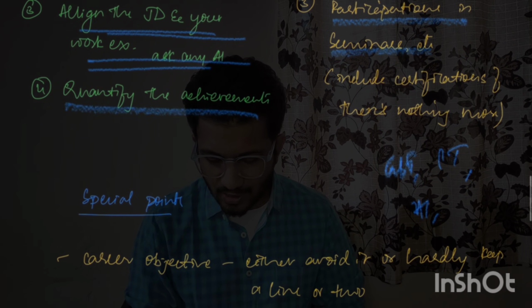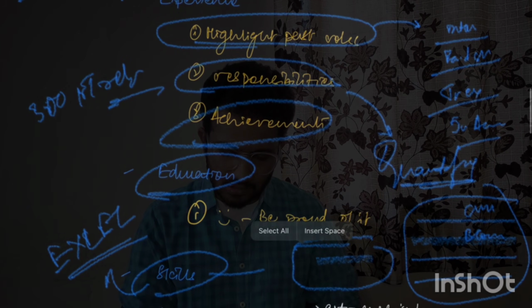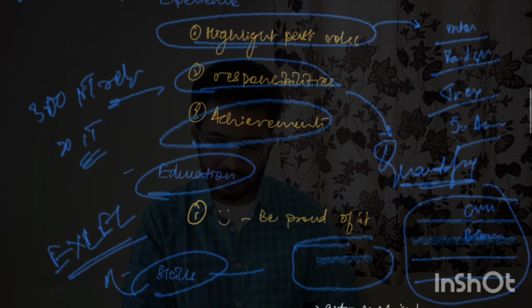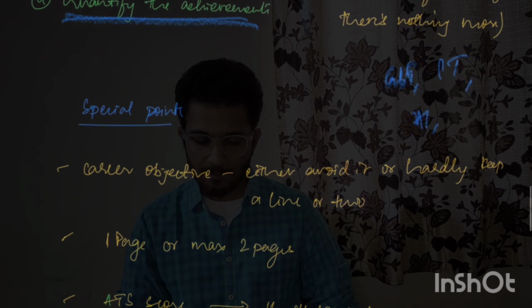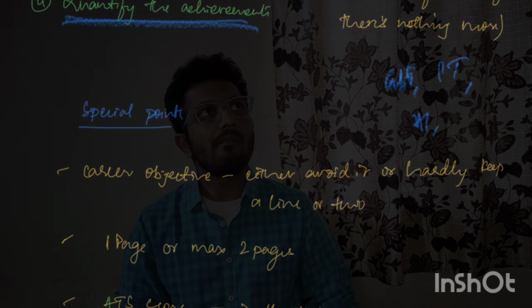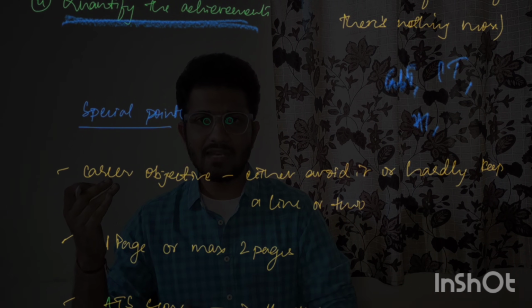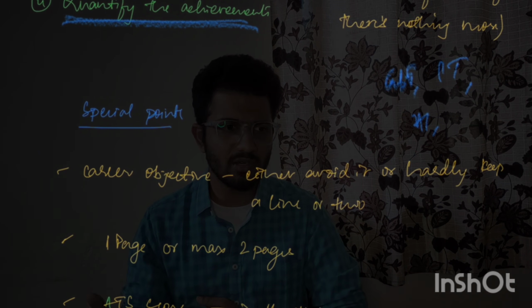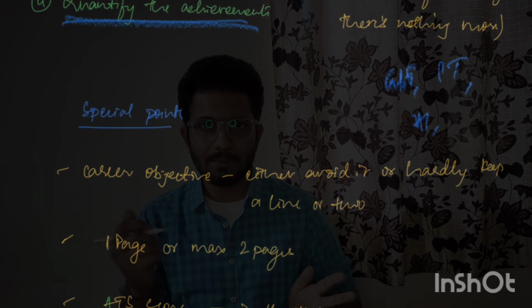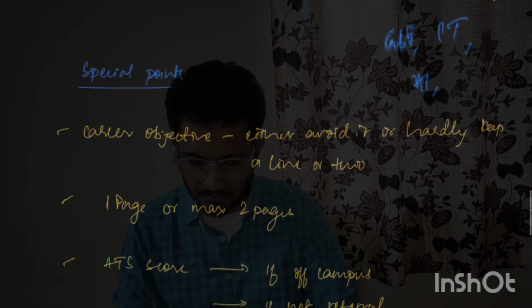Next, quantify your achievements. As I had stated earlier, like 20 IT returns, 30 IT returns, 300 IT returns. And if any of your reports are published in seminars or meetings held inside the company, you can also mention that, for example, these reports have been published in seminars 4 or 5 times. So you can mention them.